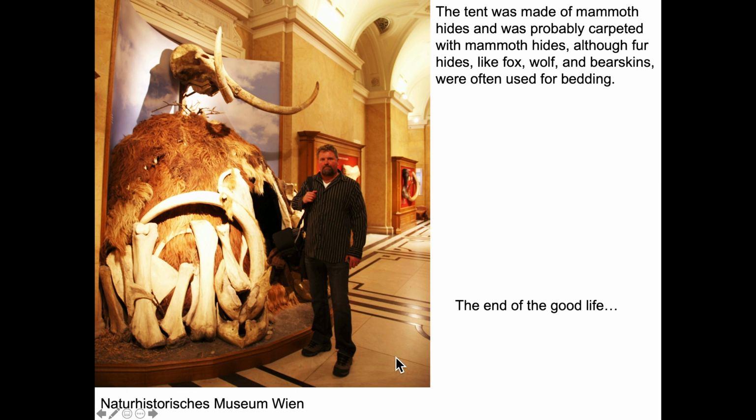This is a shot from the Natural History Museum in Vienna, using myself as a scale. This tent was made out of mammoth bones and hides, probably filled with mammoth hides, although other furs such as foxes, wolves, and bearskins were used as well.